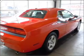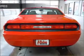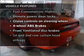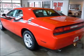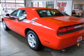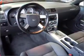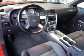Anti-lock brakes help you bring your vehicle to a safe stop. Plus, enjoy these notable features that are included in this vehicle: air conditioning, power door locks, power windows, power steering, cruise control, power mirrors, an alarm system, an AM/FM stereo with a CD player, an adjustable tilt steering wheel.